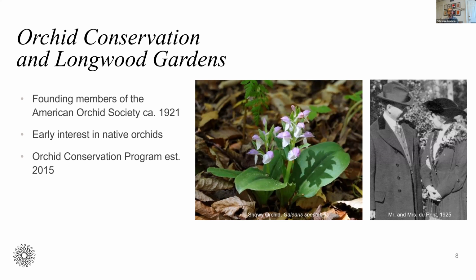Mrs. DuPont served as secretary and then as vice president of the society. But what was interesting was that through the Hagley Project, we learned that despite Longwood being associated with cattleyas and other tropical orchids from around the world, the first orchids that they ever bought were actually native orchids. And one of them is shown right there, Galearis spectabilis, which is blooming in the woods around here. And so I think this shows a little bit about their savvy and their interest in orchids.